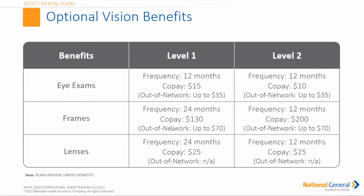Lenses frequency, big difference here. Once every 24 months on that Level 1 plan. The Level 2 plan is once every 12 months. The copays are the same, but please note there's no out-of-network benefit on the lenses.